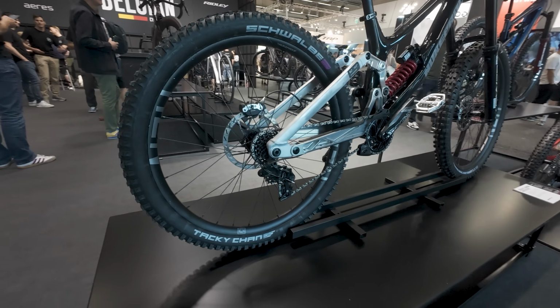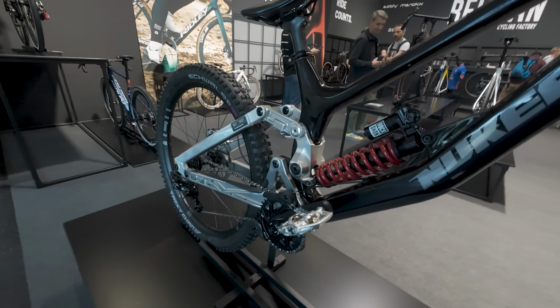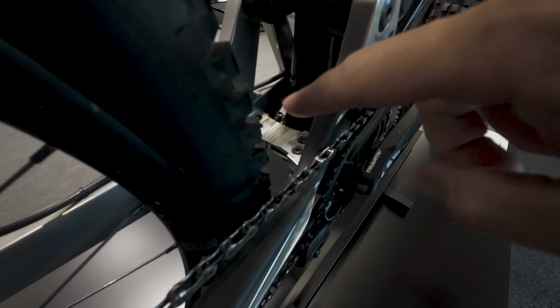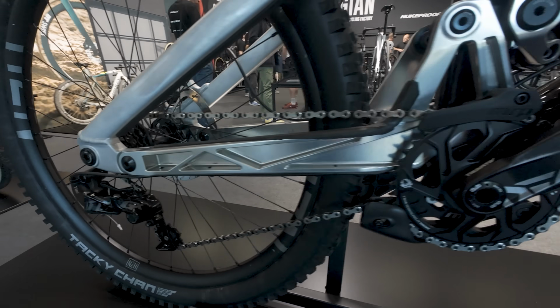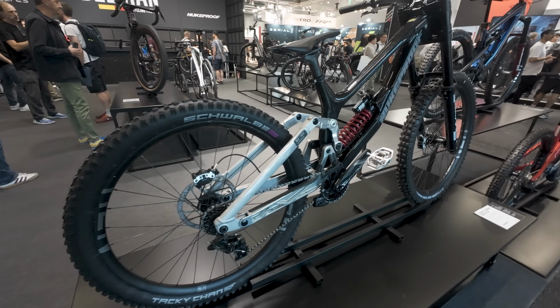So it's a completely new aluminium back end built onto the existing carbon front end. Loads of lovely details in here. So for example, there's stiffness plates here in the linkage at the top, 2 in the bottom, although one's actually been removed to give a little bit more flex when he was last riding it. This beautiful non-enclosed chainstay here, which looks very cool.